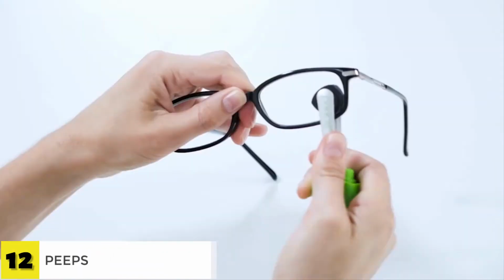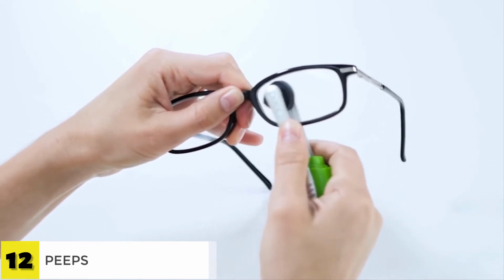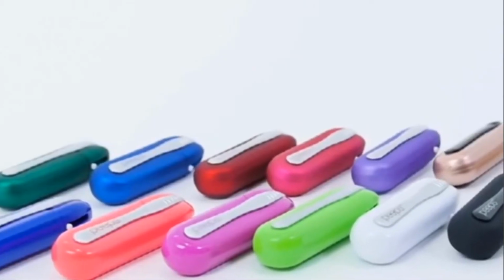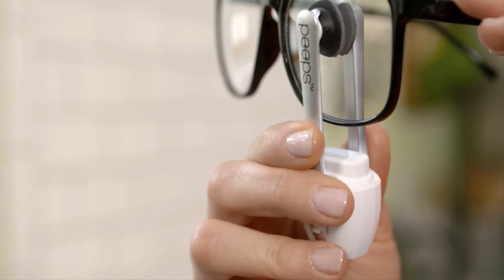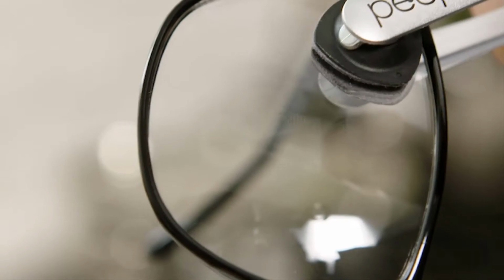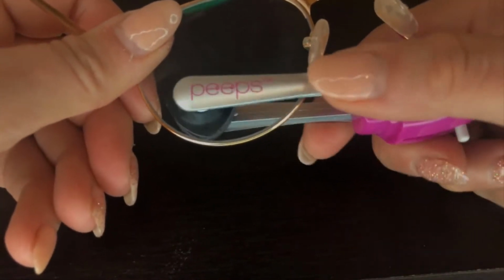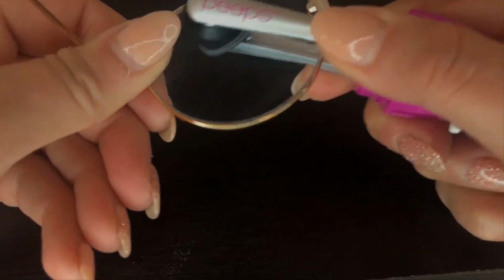Whether you're traveling overseas, hiking, or camping, you want to make sure your sunglasses and eyeglasses are always clean. The new Carbon Clean Peeps, they're designed specifically for cleaning eyeglasses, sunglasses, and reading glasses. This thing is actually super cool. This is the best thing ever. It never scratches or damages your lenses. No messy sprays or dirty cloths, because you know we hate those.